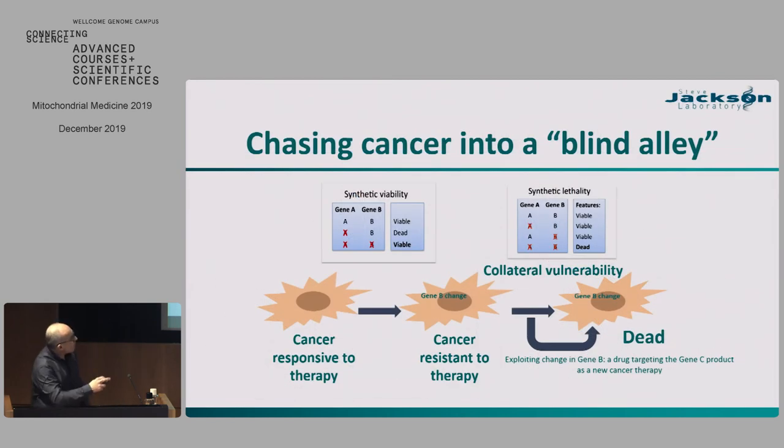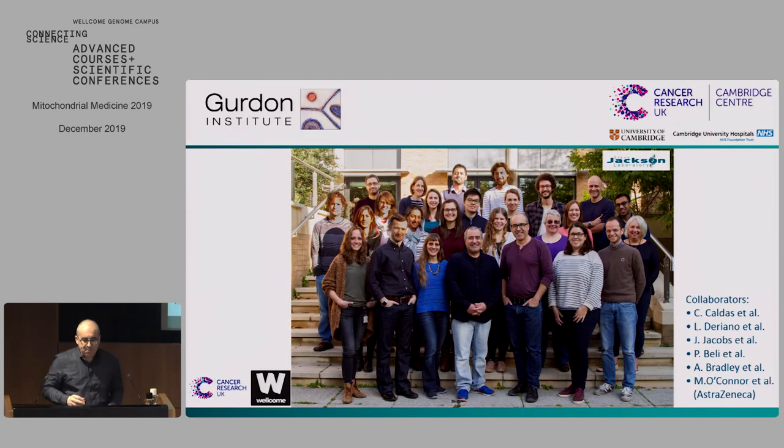So if you like, on an optimistic note, I think if we understand these pathways, we can understand opportunities for targeting cancer through using synthetic lethality type mechanisms, but we can also use synthetic viability approaches, for example, to try and understand the resistance mechanisms that we can then try and exploit either through other agents that we've got or through synthetic lethality screens again to identify additional vulnerabilities that those resistance mechanisms might confer.